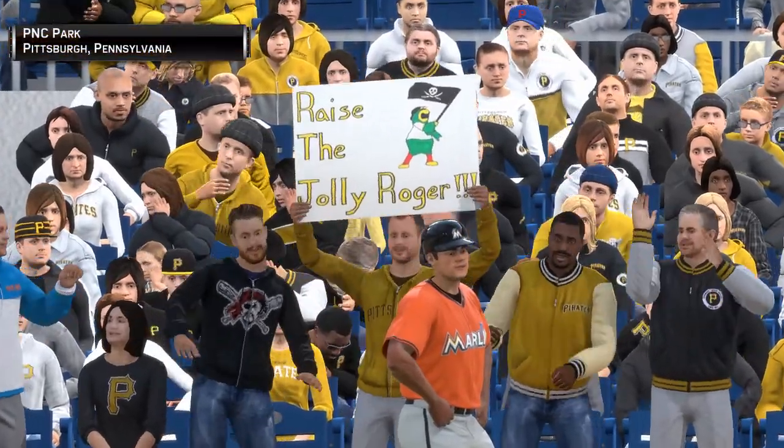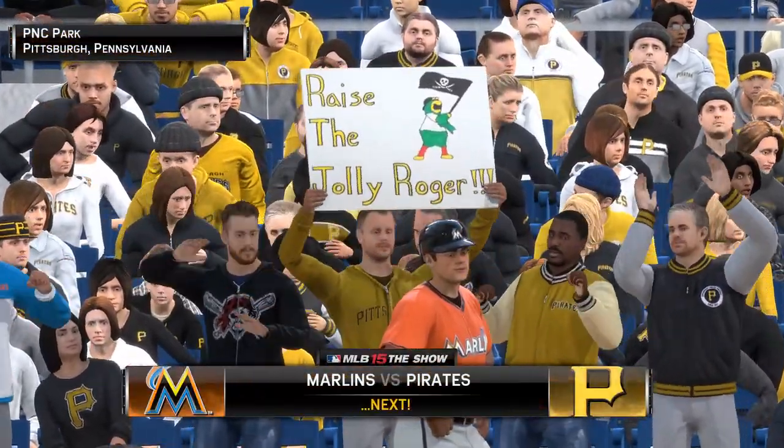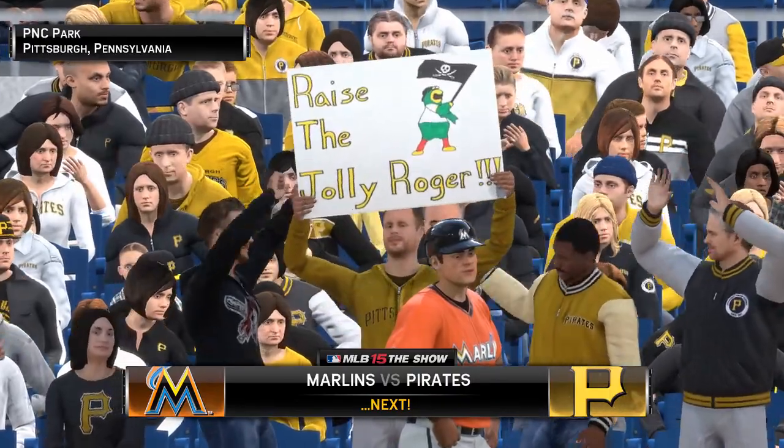First pitch moments away in Pittsburgh. Major League Baseball on the show is next.